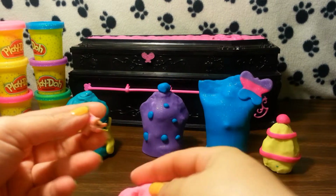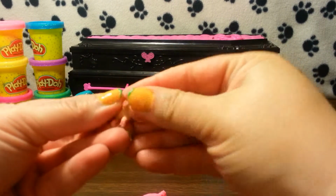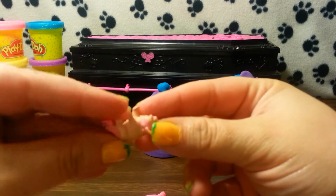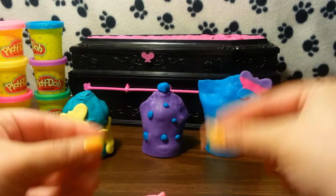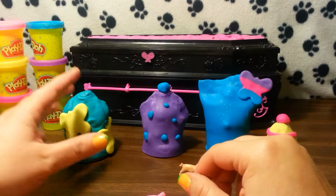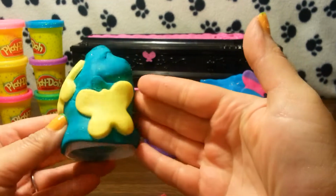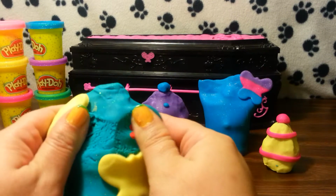Oh, so cute. Little piggy. Put him right there. This one has butterflies. See what's inside.